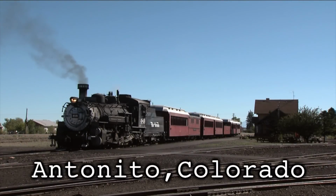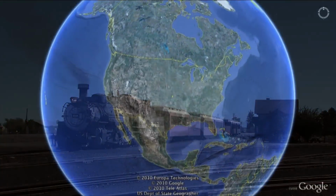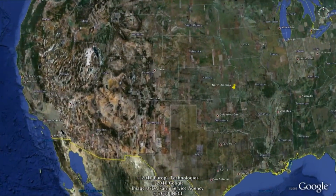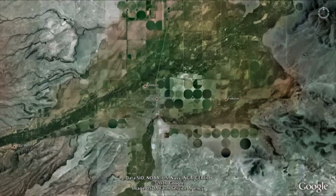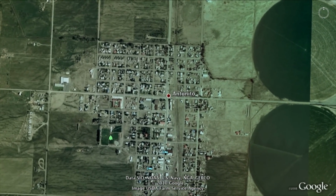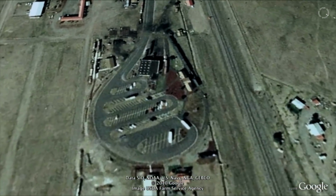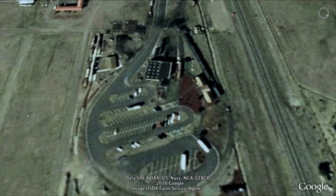Antonito, Colorado is located at an elevation of 7,888 feet and is the eastern terminal for the Cumbres and Toltec. Let's take a look at our route west. Antonito is located in southern Colorado, about 10 miles north of the New Mexico border, which is about how far Chama is to the south of it. Just south of town is the Cumbres and Toltec. There's a depot, car shops, water tank, and turning loop here.